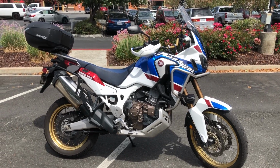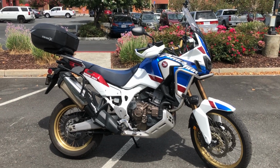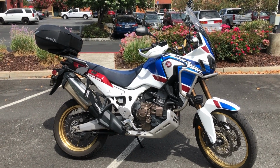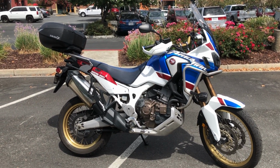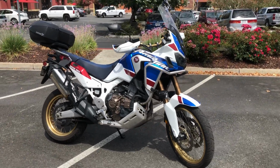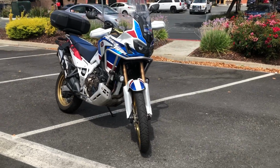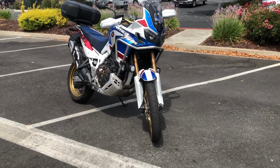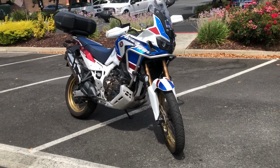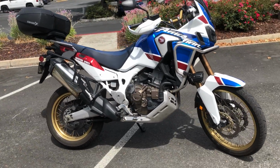Here we are at Contra Costa Powersports, and today we have our 2018 Honda Africa Twin 1000. This is the Adventure Sports. Got the bigger tank, more engine guards, tall windscreen. It's higher, and it's also the dual clutch automatic transmission model.